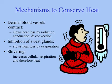Now, living in Northwest Ohio, we don't want to lose too much heat to the cooler environment that exists throughout most of the year. So we have to have mechanisms to conserve heat. Some of those mechanisms include the blood vessels in the dermis, and students make this mistake a lot. It's not blood vessels throughout your entire body, it's blood vessels in your skin, in the dermal layer. They will constrict, so less blood flow goes to the skin, therefore less heat goes to the skin, and that will slow heat loss.